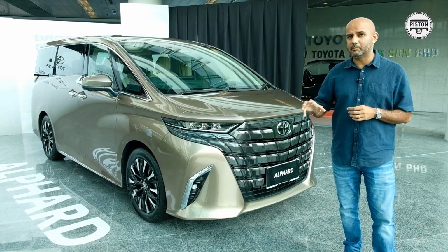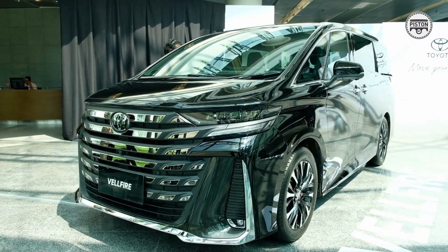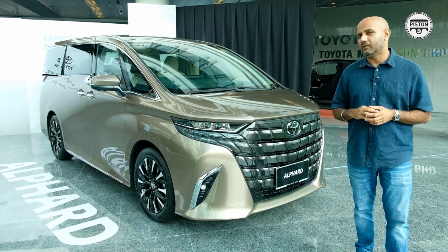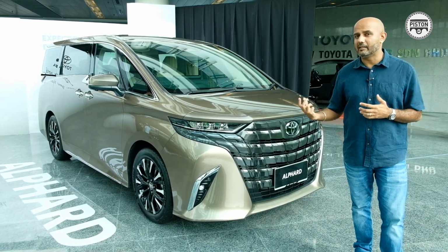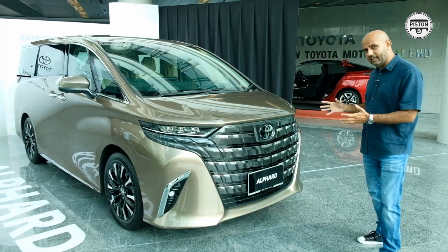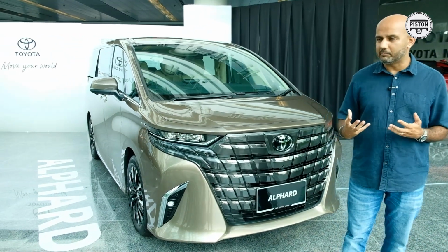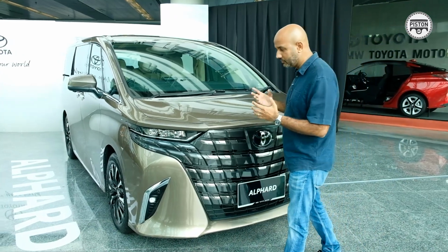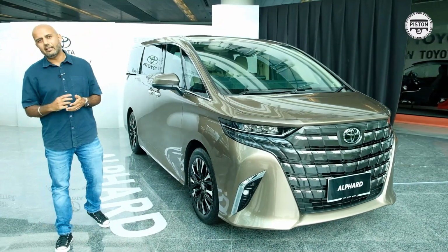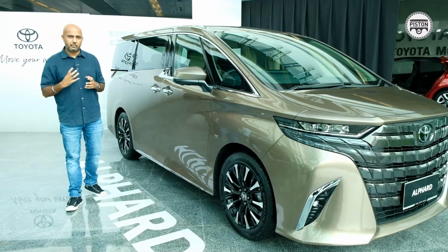It's the sportiest sibling. It's also about 100,000 ringgit cheaper. Well, so in that sense, I think the Vellfire still has a lot to offer. But hey, if you're going to be spending this much money, what's 100,000 ringgit? From the outside, you can already tell that the Alphard is the more luxury-oriented sibling of the two. In terms of design, it's amazing. It's one of those cars that you can look at and immediately know that it's expensive. That's the reputation that Toyota has built with the Alphard.